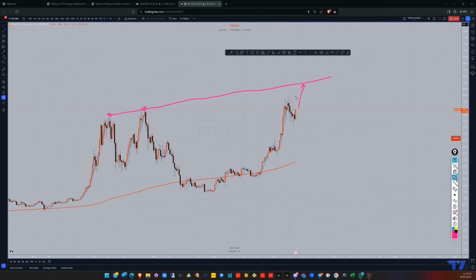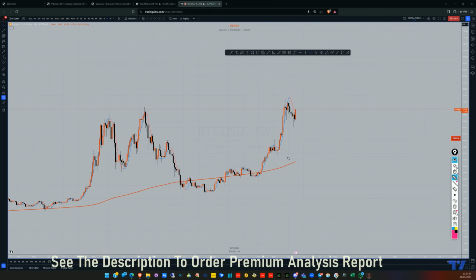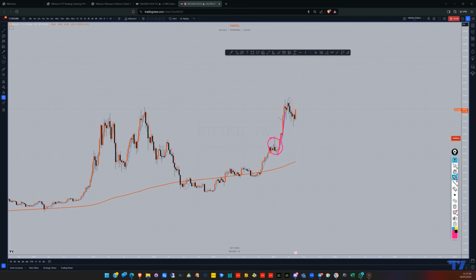But I'll show you a few levels here which are also going to be very important. Now, before that, why I think that BTC could be breaking out is because of a few things which have happened in this journey. First of all, this correction was a shallow correction. When we have a shallow correction followed by big momentum, the market usually continues in the same direction.